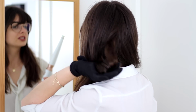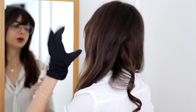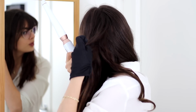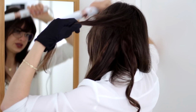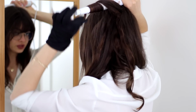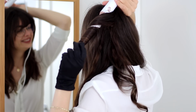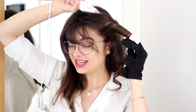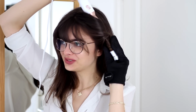When I finish the curl, I'm just going to drop it into my hand, allow it to cool off for a few seconds. Then I'm just going to let go of it behind my back. That way I will know exactly which sections I have already curled and which ones I still need to do. And I'm going to be alternating directions, so if I curl one curl towards my face, the next one's going to go away from my face, etc, etc. Now the last strand, I'm going to make sure I curl away from my face, so that is the strand that's closest to my actual face.